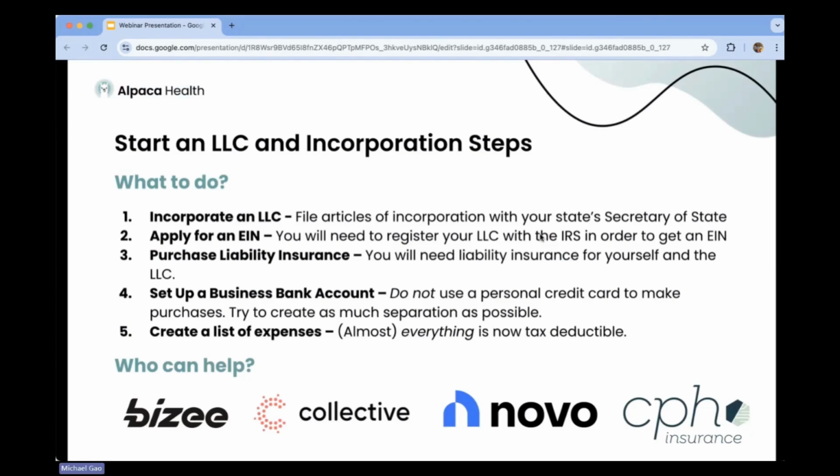So to get into the first step, starting an LLC and getting legally incorporated. So a couple of steps here. The first is you want to start some sort of entity. Typically, it is an LLC. You could practice as a sole proprietor, but there are risks to that. It's harder to hire technicians and other staff members. And so I think to set up a good foundation for yourself, you want to incorporate an LLC.